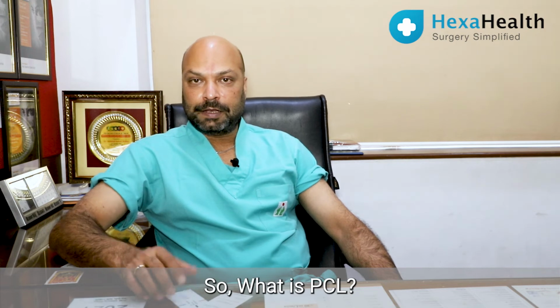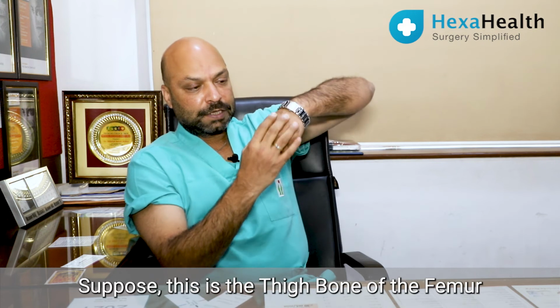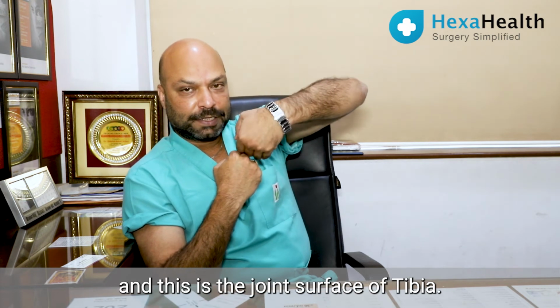So what is PCL? Now let me just try to explain it to you. Suppose this is the thigh bone or the femur, and this is the joint surface of the femur, and this is the lower bone called tibia, and this is the joint surface of tibia.